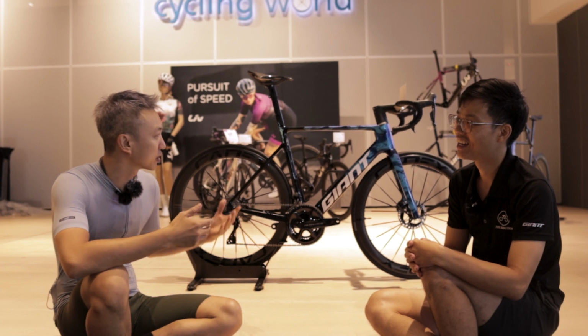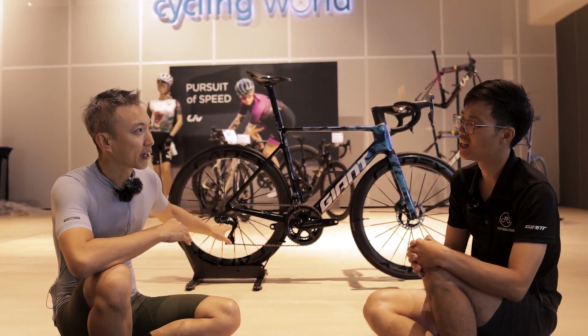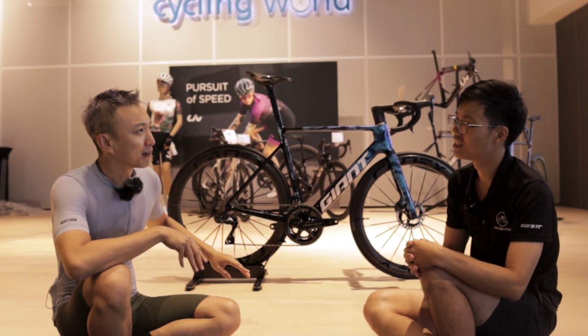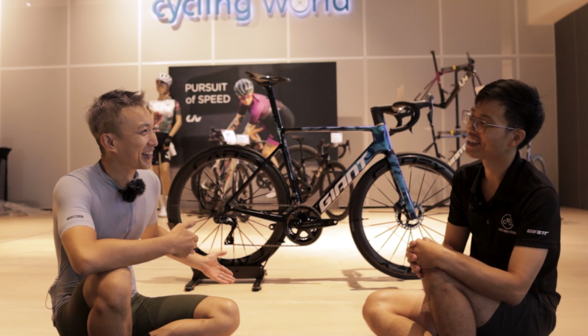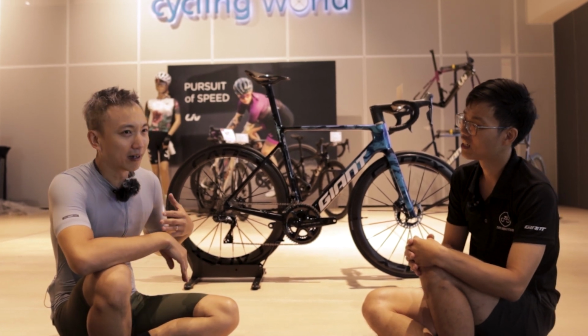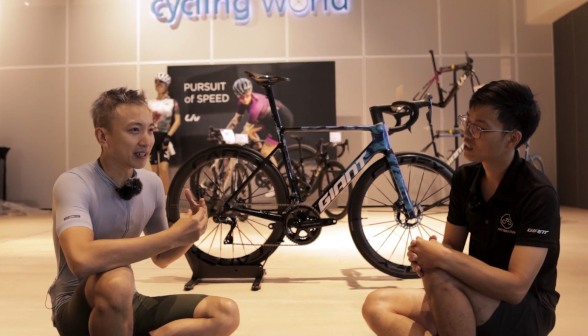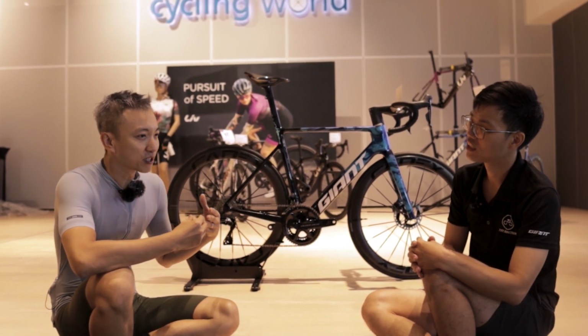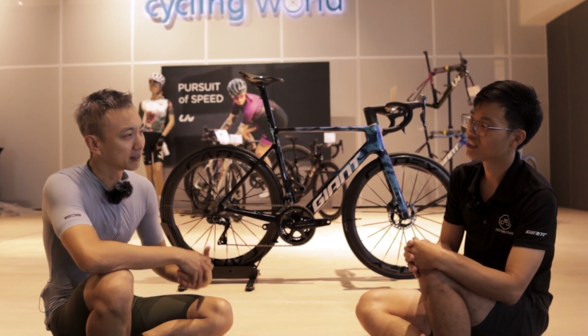The numbers tell me that I was actually able to accelerate faster on this compared to the TCR. But it's like I accelerate without knowing that I'm accelerating. For the TCR, I can feel that it kind of jumps a bit, and the feedback is more obvious. Any reason why I get this feeling?